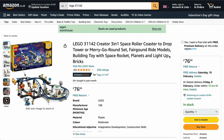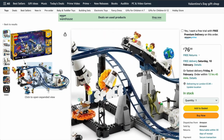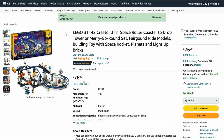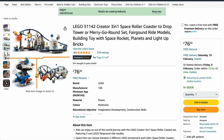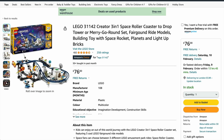And then lastly for the UK today, in my choice of lineup is 31142. So this is your 3-in-1 Creator Space Roller Coaster. Super fun one, this. I really, really like it. Now, they're not marking it down as actually being on sale, but bear in mind, it's £95 normally at LEGO, currently 76, so almost 20 off. And being a 3-in-1, you can obviously reconfigure this into different layouts as well. I've got to say, though, I think that roller coaster is going to be the choice one for me.